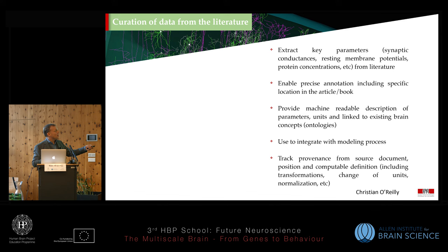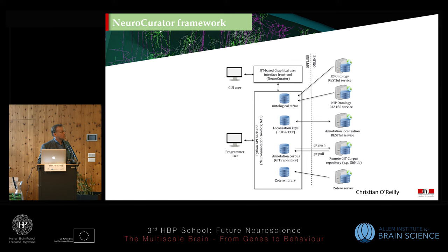So when we're into the modeling process, we can actually track the provenance of that parameter. Which reference did it come from? Where in that reference? What were the transformations that you had to do to make it be in the right scale or the right units to actually fit into the modeling process? This work has been led by Christian O'Reilly. It involves a set of services, ontologies, and user interfaces to allow users, and Elisabetta, who's here, has also been working on this and using it, and others in the group are using this.